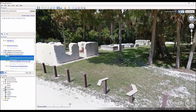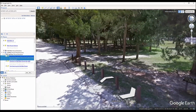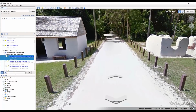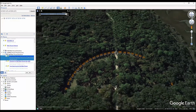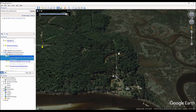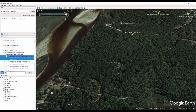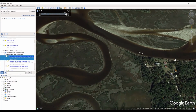So pretty cool, right? It's just slabs. And these go all the way around. So almost made a circle. Alright, so I'm going to exit street view here and zoom out. Okay, so what I want to show you is over here is where I thought the entrance to the Betz house was, or the pathway. Here's the plantation. So let's turn this all the way straight as we came down the road so we know where we are.